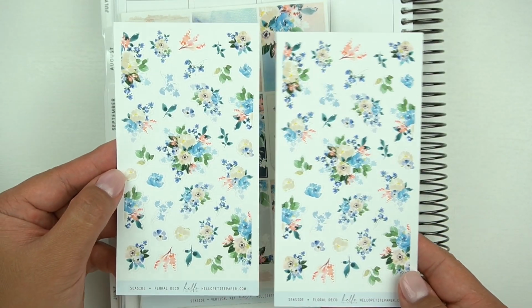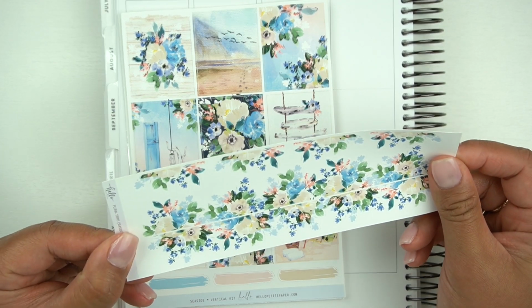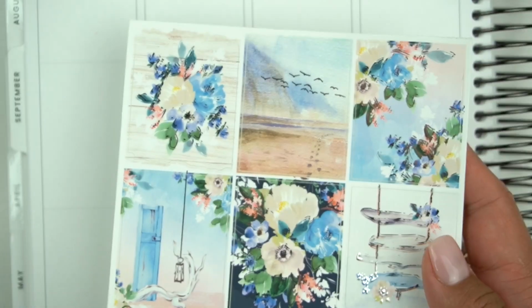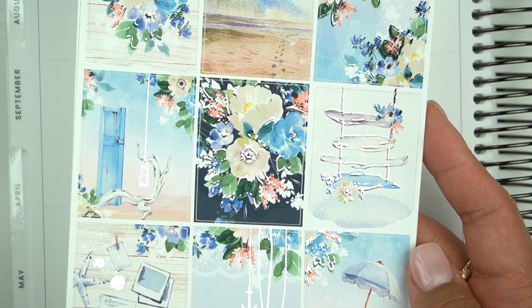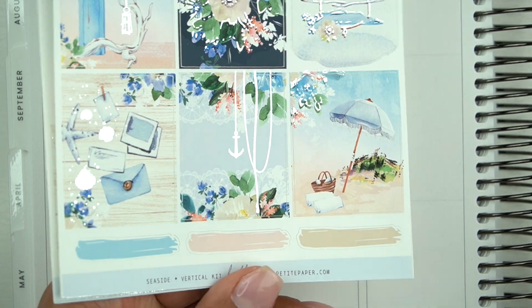Here are 2 floral sheets. Absolutely stunning. And then here are the floral trims. This will be a little challenging for me because if I wanted to trim this, it's so tall in height. So just something to be mindful of. It's always something I try to think about when I am getting florals. This is in silver, which is very appropriate. I think silver and blue and any kind of anchor sailor kind of beach kit is so appropriate. Or nautical, sorry, that's the word, nautical.